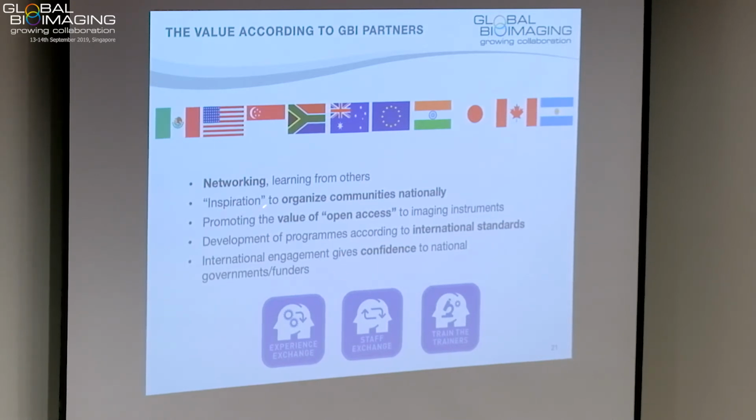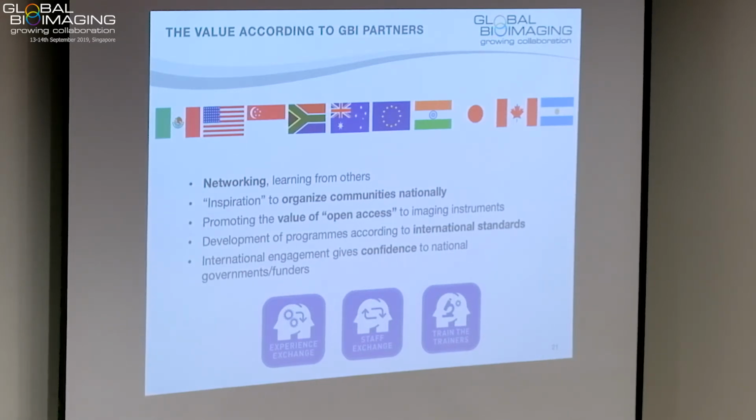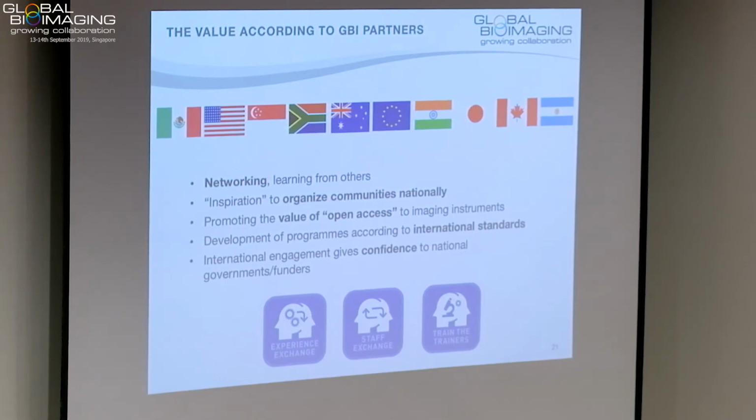But we also were recognized as an inspiration to organize community nationally. I think we have examples, even sitting in this room. We are promoting values and policies like the values of open access to imaging technologies, and this helps the communities to organize themselves and to have more arguments to bring to their own national communities, but also to their funders. And as we are working on international recommendations, we are helping the development of programs according to national standards. I think this is probably one of the most important points.